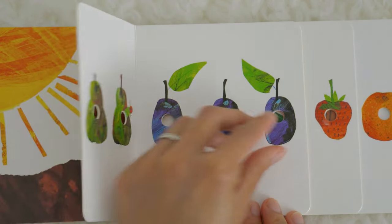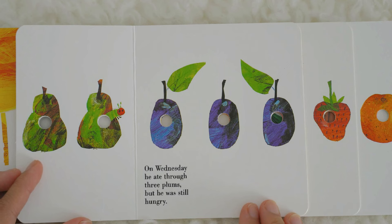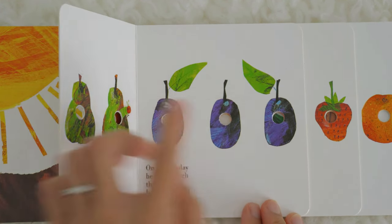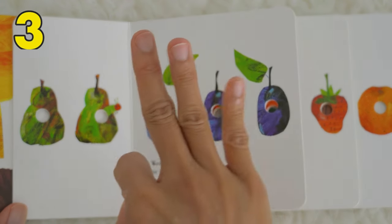On Wednesday, he ate through three plums. Yum, nom, nom. But he was still hungry. How many plums did the caterpillar eat on Wednesday? Let's count. One, two, three. Show me number three using your fingers. Three.